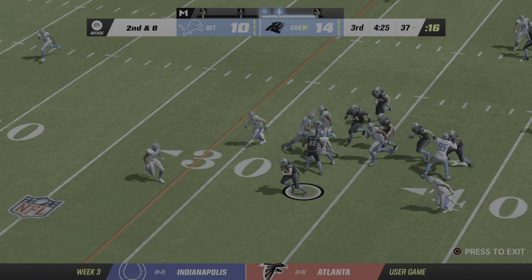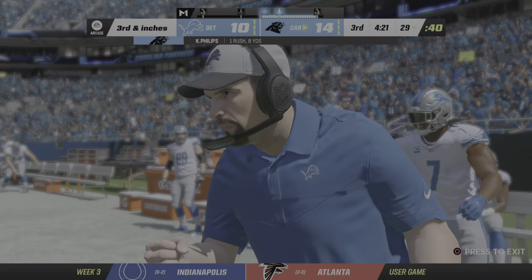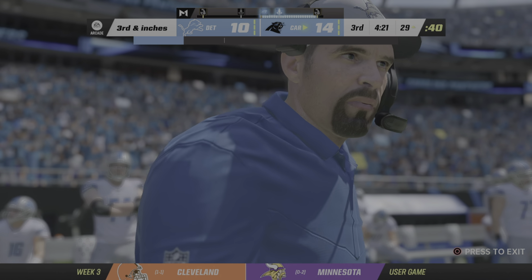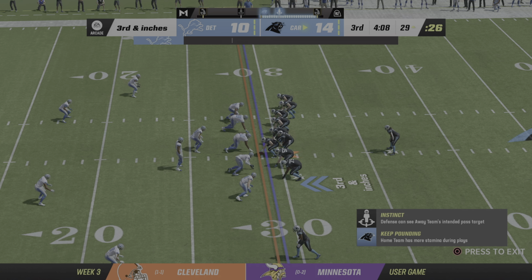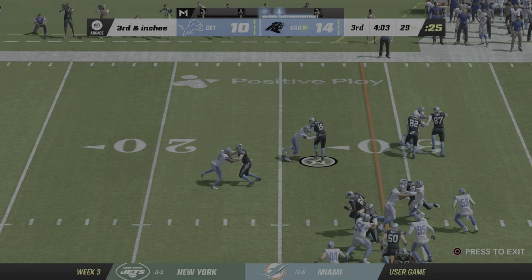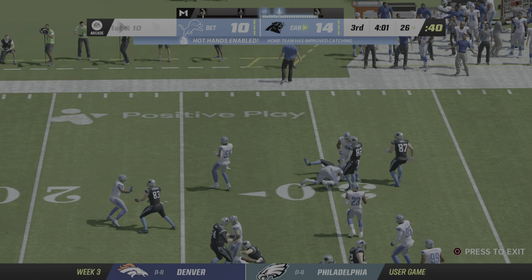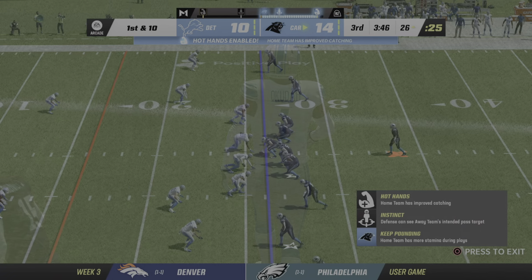On 2nd down now, it's Phillips. And a pretty good run as he'll get this down close to a 1st at the Lions' 29. This will be the 8th play of the drive, and it's 3rd and inches. One back in the backfield, he'll get the carry. And he's able to pick up the first down here before he goes down at the 26.